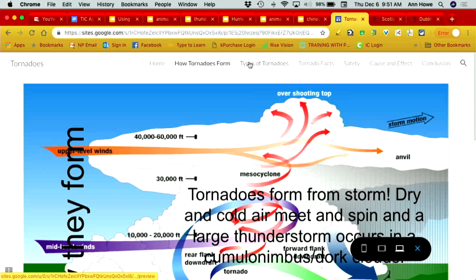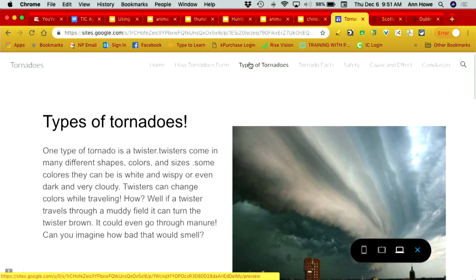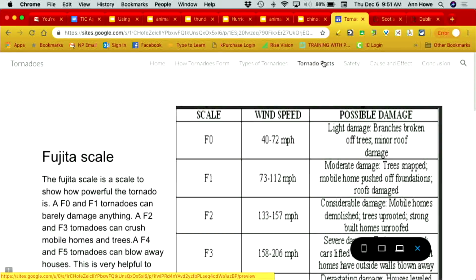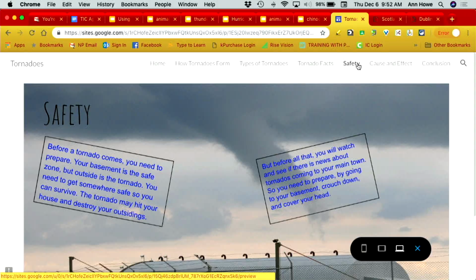Up here is your navigation. And literally, it's drag and drop, and you have a website. And it's fun for the kids because they were all like, we're actually going to have a website? Am I going to be able to see it on the internet? Will my parents be able to see it on the internet? I mean, they were really excited, more excited about creating a web page. They really didn't care what the content was. They were just excited because they got to create their own web page.